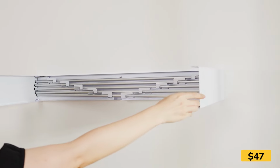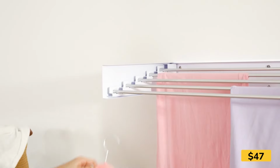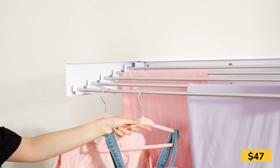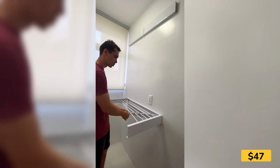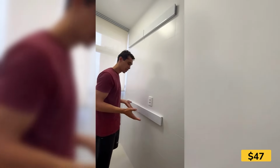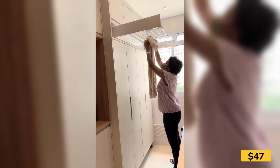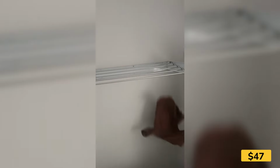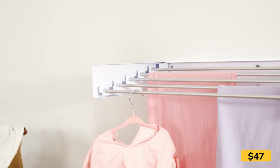Drying laundry doesn't have to take over your space. This wall-mounted rack opens up to reveal multiple rods, perfect for hanging shirts, towels, or delicates. When you're done, it folds back into a sleek panel that blends right into your wall. No bulky stands or floor clutter. It's easy to install, looks clean, and gives your clothes the airflow they need to dry naturally. Space-saving and smart.